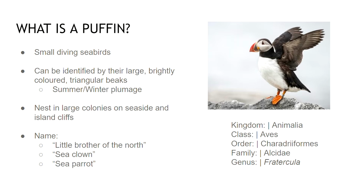What is a puffin? Puffins are small diving seabirds. During the breeding season, when puffins are near land, they can be identified by their large, brightly colored triangular beaks. However, they lose these colors during the winter. They nest in large colonies on seaside and island cliffs.